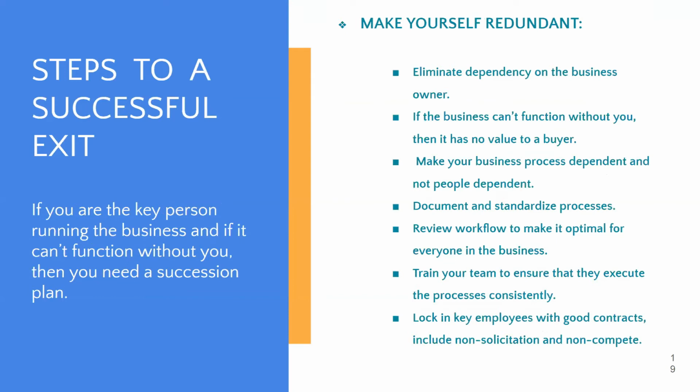As in sales, often the owner is the decision maker. He controls everything. He has his hands in every aspect of the business. But what if you're hit by a truck and you can't come to work for an extended period of time? What happens to the business? Will it function without you? So you have to eliminate the dependency on yourself. If the business can't function without you, it has no value to a potential buyer. Make your business process dependent and not people dependent.